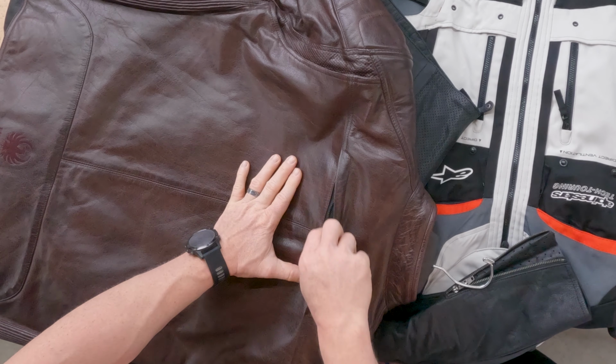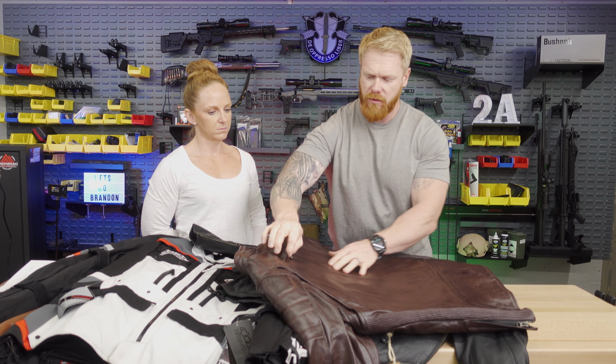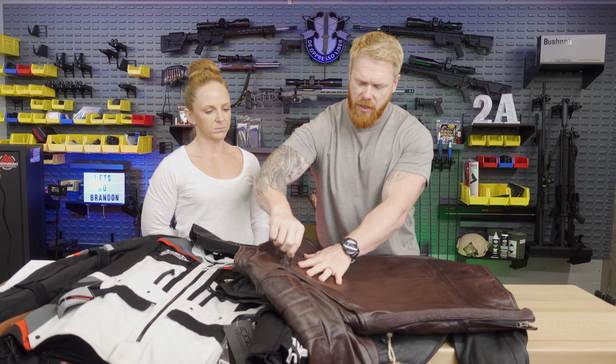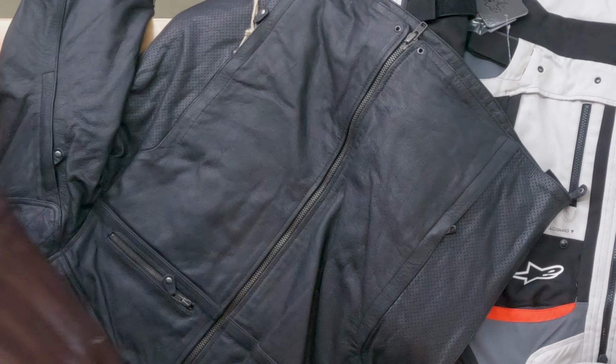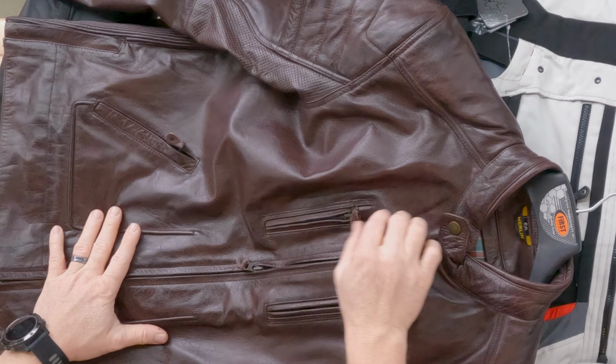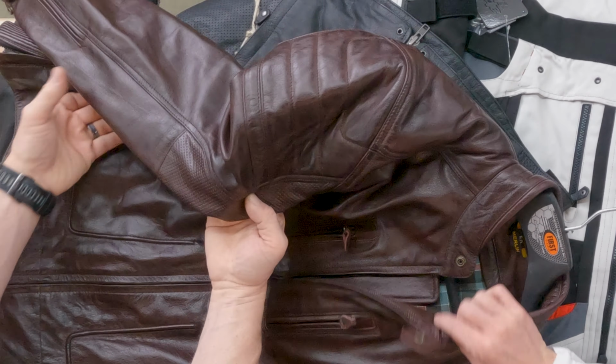YKK zippers. But I'll tell you, they bind up more than I'm used to as far as the YKK. They're a little stiffer, and sometimes they kind of bind up more than I would expect from your normal YKK zippers. Again, you got the snap up front. Again, this jacket just looks beautiful. I like the detail here.